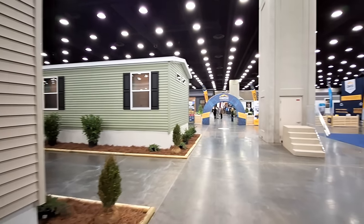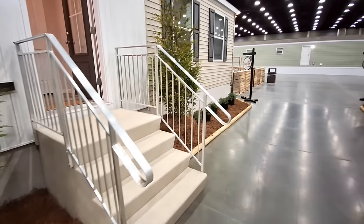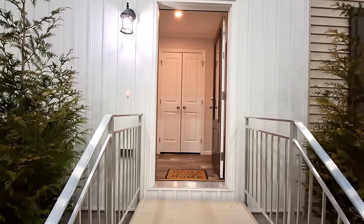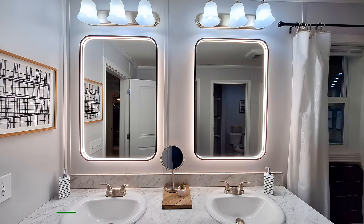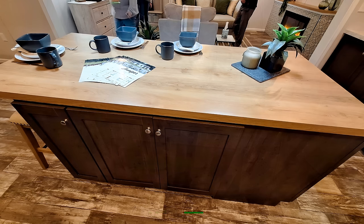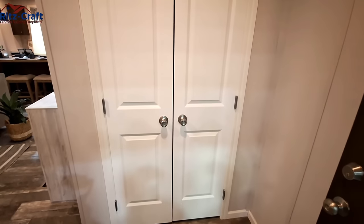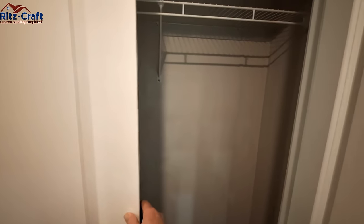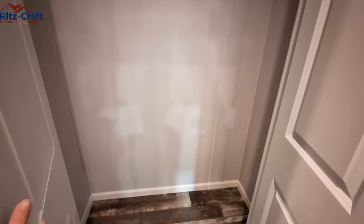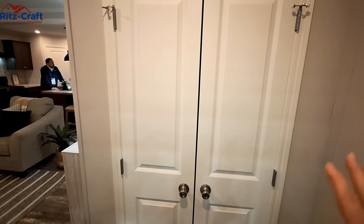And they got a ton of homes here. So we'll be looking forward to having a lot of homes for you. We got a bunch more down at that end. So let's head on in. As we step into the home, we're greeted with a coat closet. It's a different style coat closet; usually you just got the single door, not the double door.